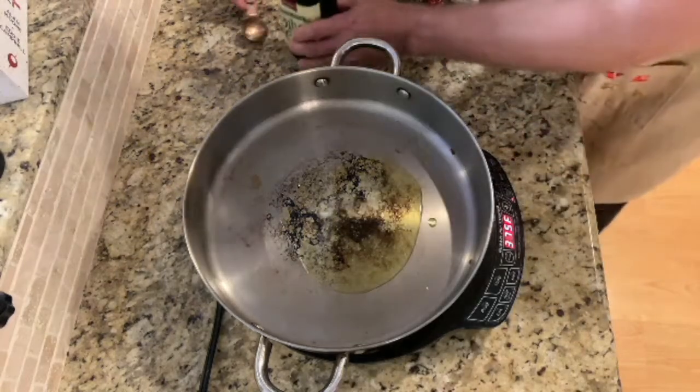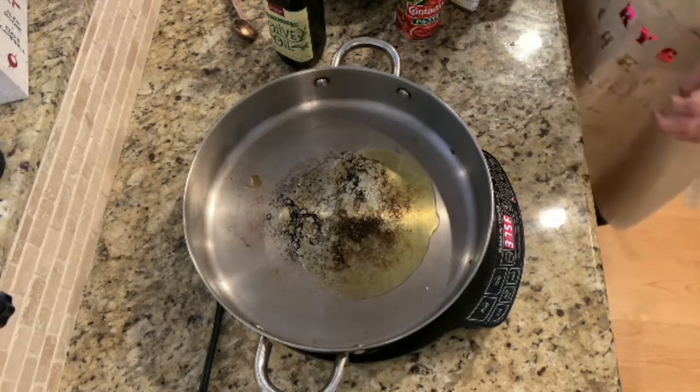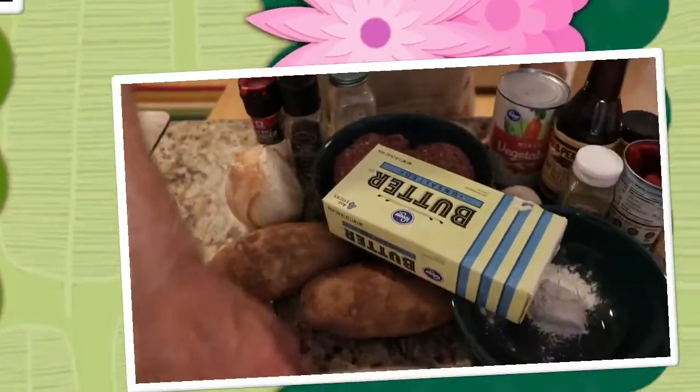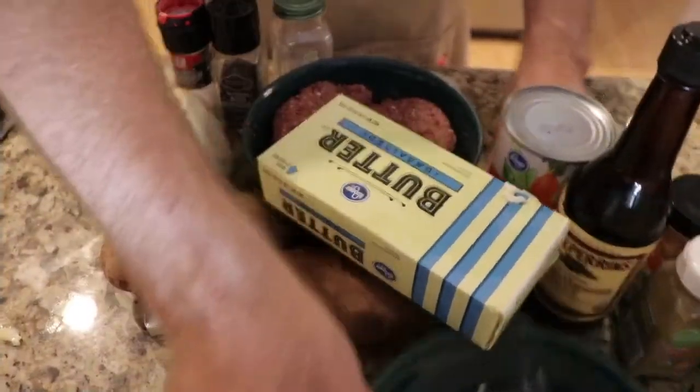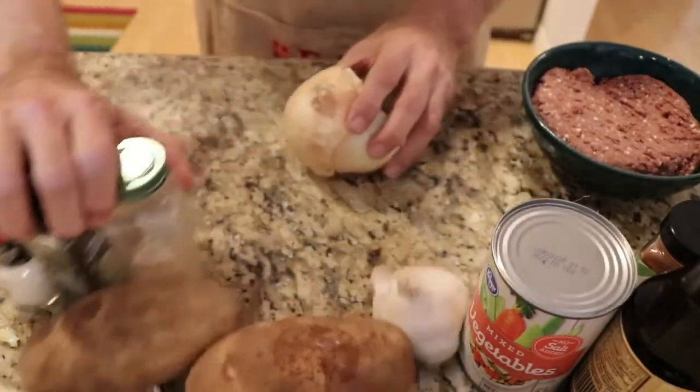Okay, so the next thing that we're going to do is we're going to heat that for 2 minutes, and we're going to add the onions. Okay, so this is a little bit problematic. I shouldn't have done that because I haven't prepared my onions, so we're going to do that real quick. We have 2 minutes. Alexa, set timer for 2 minutes. 2 minutes, starting now.